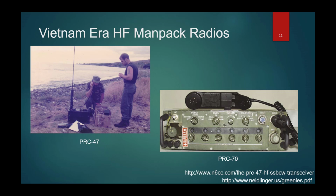It can also be powered between 20 and 32 volts DC. Pretty interesting voltage range there. And it was designed to bridge the gap between your classic VHF radio of the time during the Vietnam War, your PRC-25s and 77s, and then your HF PRC-47 that you see there on the left. It bridged between those two worlds. And that's not unlike what we even have today. We definitely have certain radios where they kind of bridge that gap a little bit between either a pure VHF environment or an HF environment.